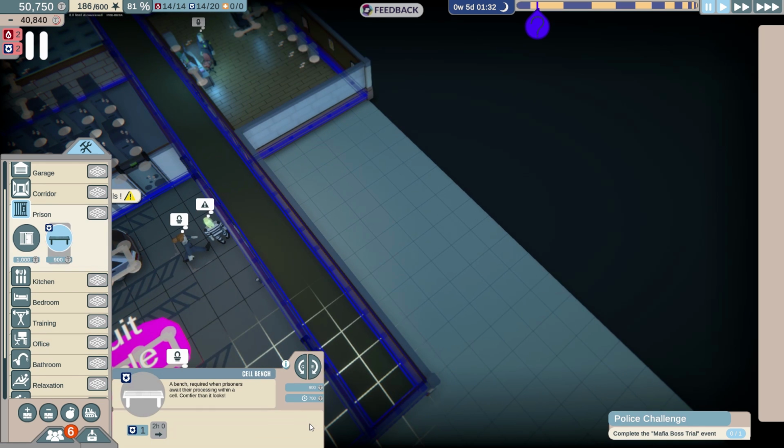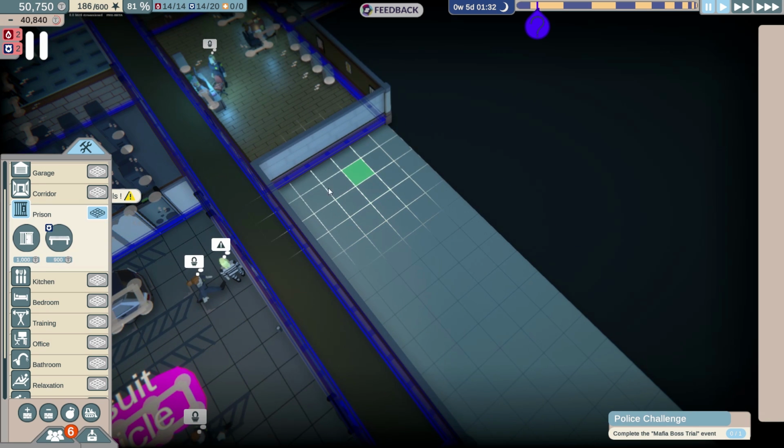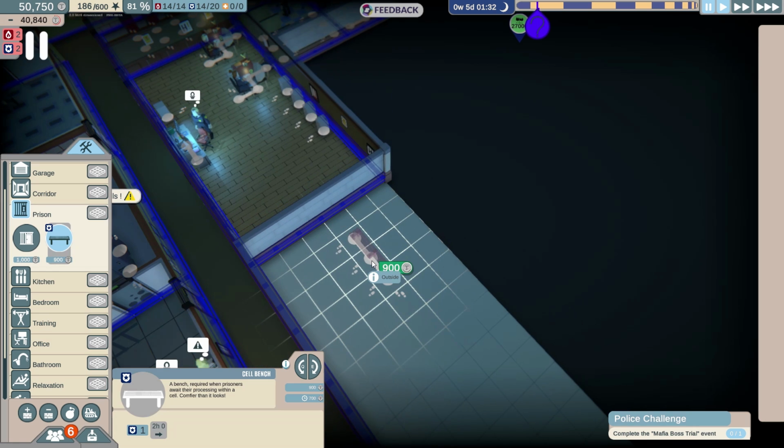It's going to have a cell bench for nothing. Okay, so we can unlock that and a door. So how big is the bench? How big is one of these benches? It's 3 long. So if we rotate it round like that, so it's going to be like that.